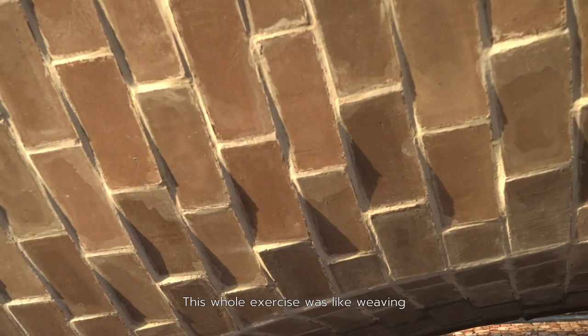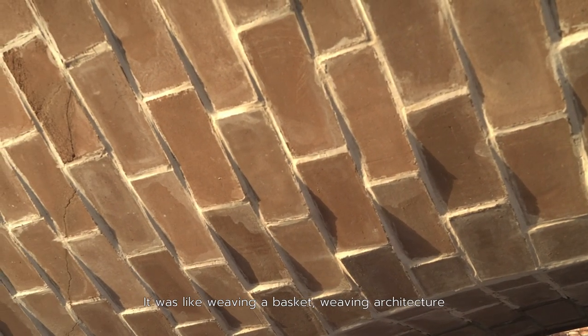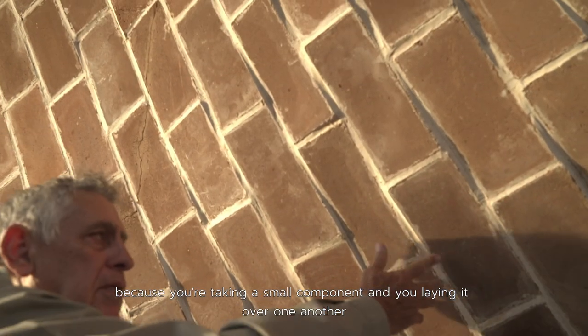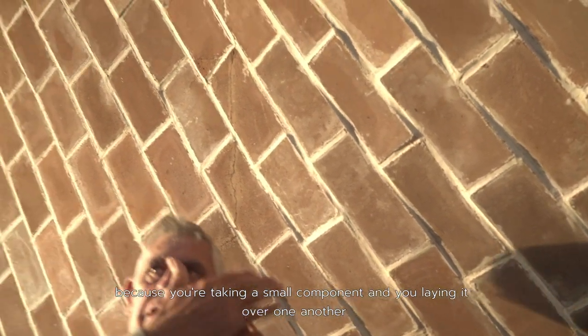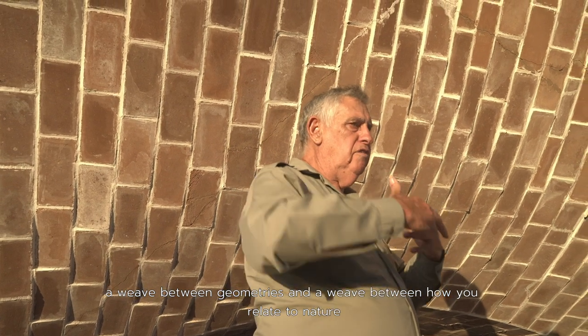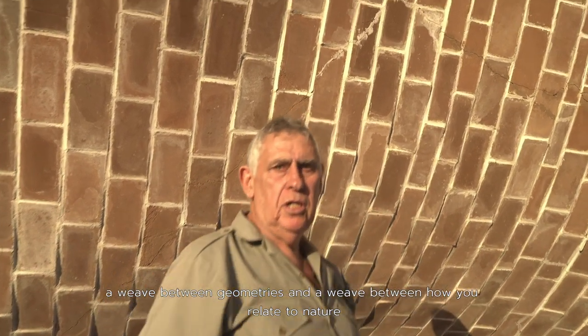This whole exercise was like weaving. It was like weaving a basket, you're weaving architecture. Because you're taking a small component and you're laying it over one another. A weave between internal and external space, a weave between geometries, and a weave between how you relate to nature.